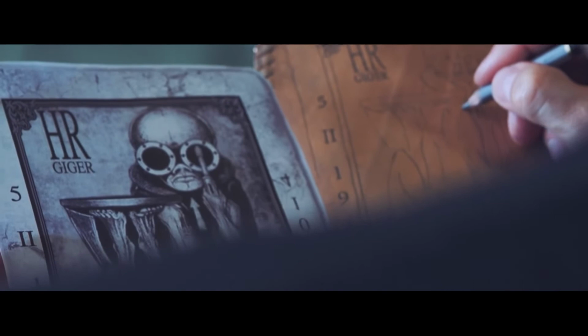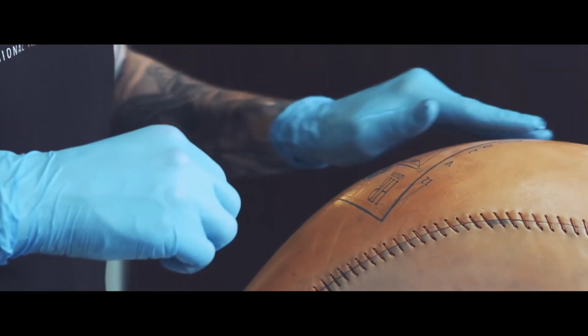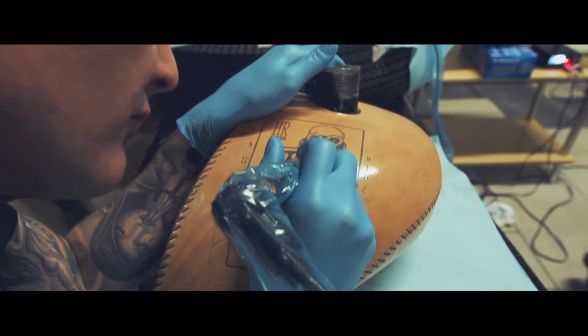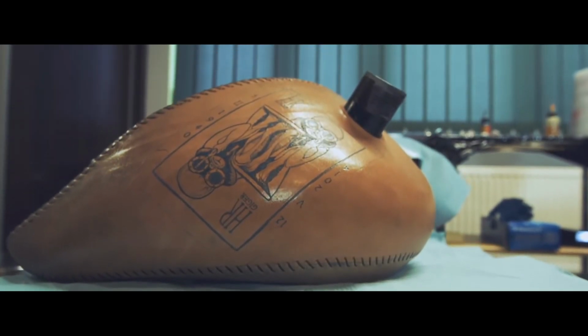There's only one tattoo which doesn't really suit the bike. It's a card with a piece of H.R. Giger's art placed on the fuel tank. It was very important to me to have it on the bike because Giger is an artist who inspires me when I build my bikes. That means a lot to me.